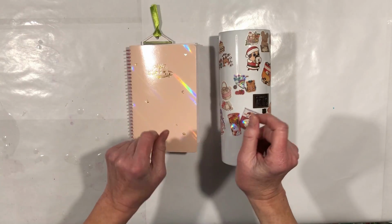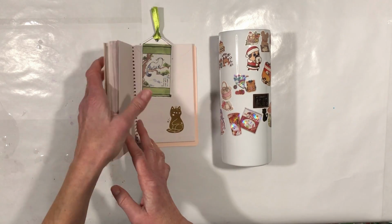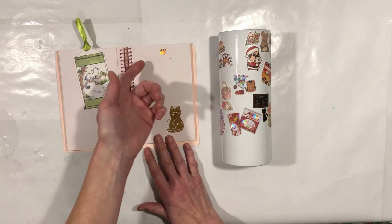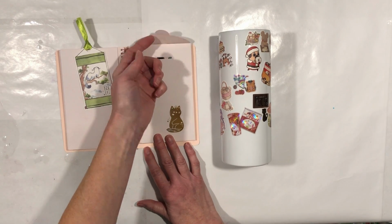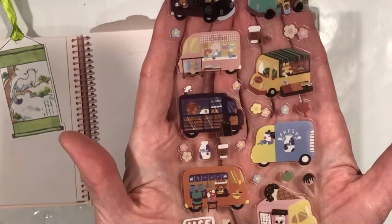Oh boy, it's another day. It's another sticker. Here we go. Yay. We have day 18. Ooh, well, it's food oriented.